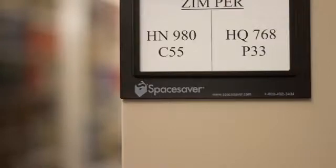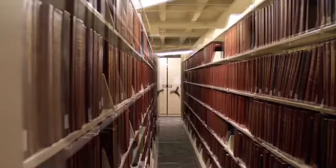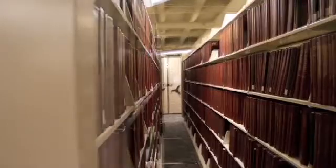The project included Space Saver high-density mobile systems. And one of the great things about Space Saver is it's very flexible in how it's designed. So we're able to design every system for the specific space and the specific area that it was going to be installed in. And in a lot of cases, we were able to design the carriage systems so that existing shelving could be reused and didn't have to be repurchased.